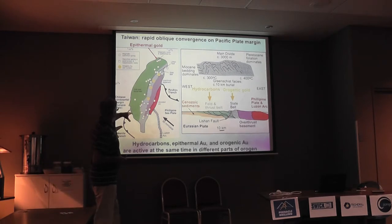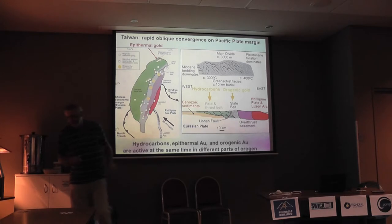The age of the sediments that make up Taiwan is much the same as that pile of dirt in the Bogan River Valley and the Macquarie River Valley that I drove over from Dubbo today. It's Miocene, I think, isn't it? So that's what Taiwan is made of.